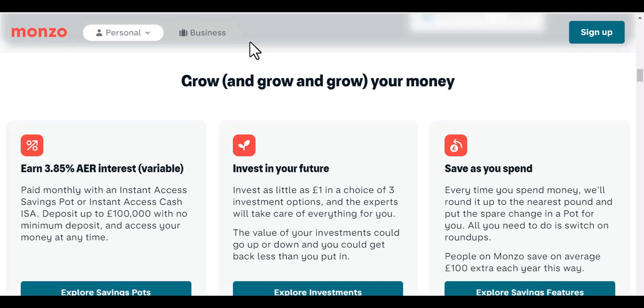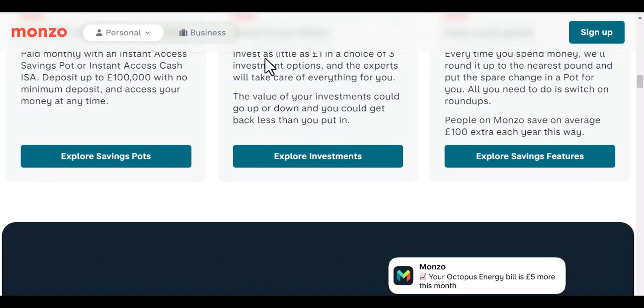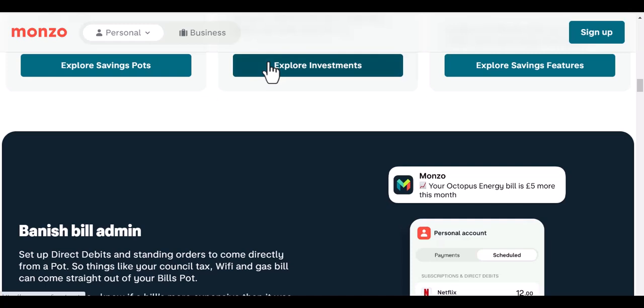Finally, remember that security is paramount. Monzo has security measures in place to protect your funds, but you also have a role to play. Never share your Monzo PIN or other account details with anyone. Be wary of phishing scams and other attempts to trick you into revealing your personal information. If you receive any suspicious messages or emails, contact Monzo customer support immediately.